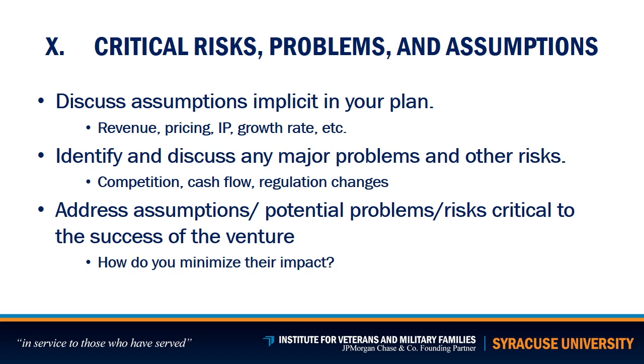This is where you build your own credibility, and you answer questions before they've been asked. You know that there are certain problems: there's competition, you've got technical risk and regulatory risk, cash flow problems, and this is where you address it. You address it here before they ask the question, because you don't want somebody asking you because they think you haven't addressed it.